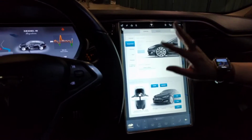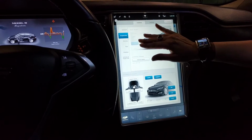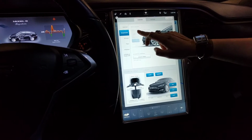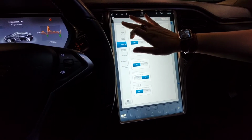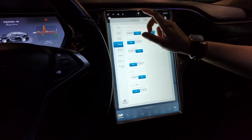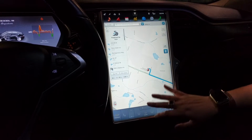Even the suspension, which it won't actually let us do it because we don't have it in drive and the car's off right now. But while you're driving down the road, you can change the suspension from very high to low to standard. So you can change that as you want. You can work with the settings. Very hard to spin a wheel in this car unless you have it set to sport mode and have the traction control turned off. So that's a pretty neat feature of it.